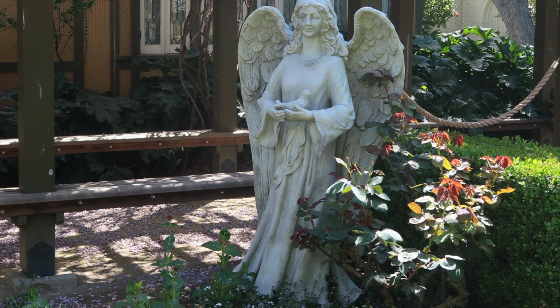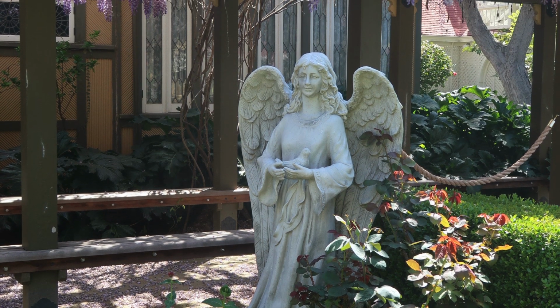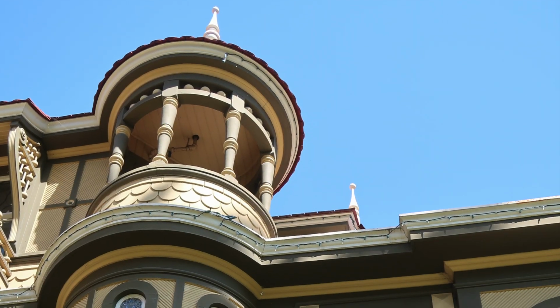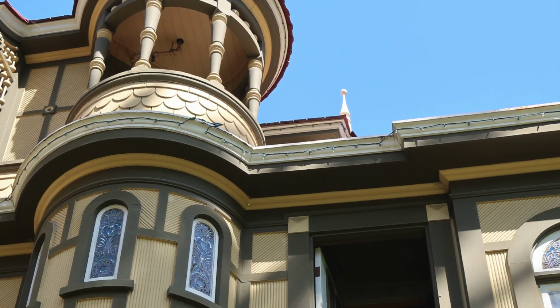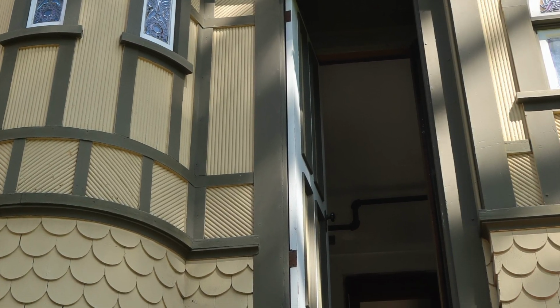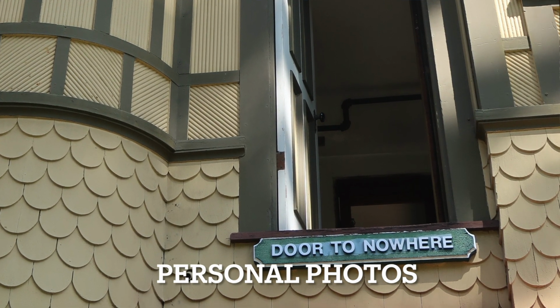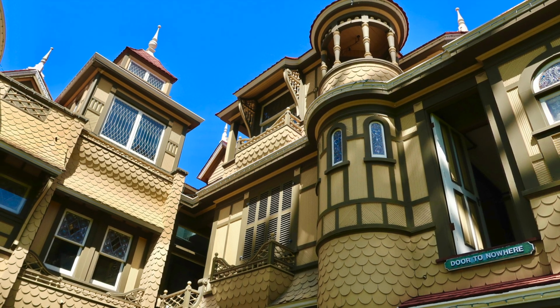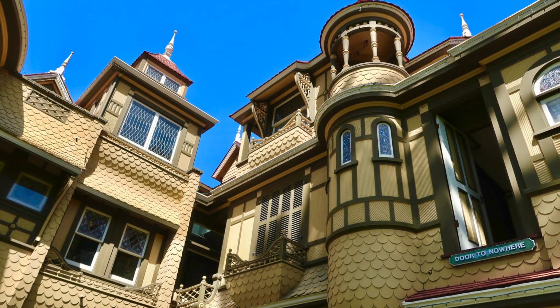As I'm sure you've noticed, more than half of the video was actual footage, and the second half was all photos due to not being able to take video in the house. So I took a lot of screenshots of the house. At least these are all my favorites of Mrs. Winchester's mansion.